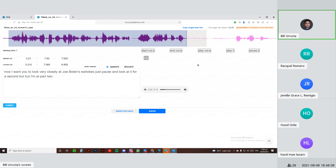Play again? Opo. Okay. Now, I want you to look very closely at Joe Biden's ear loops. Just pause and look at it for a second. But I am on part two.